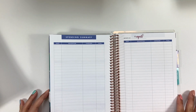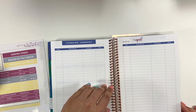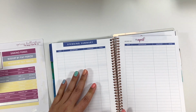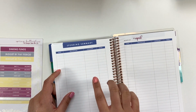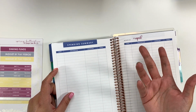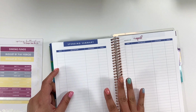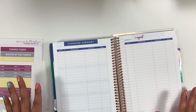So all of the headers are placed on this page. I'm going to go ahead and move on to the next few pages. In these next few pages, I keep track of all of the sinking funds for the month that I need to transfer into. And then I also keep track of all of the bills to pay per pay period. So again, it's going to be a little bit more challenging this month, but I'm still going to keep the same setup that I would have otherwise.